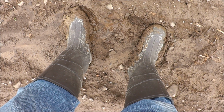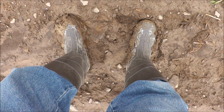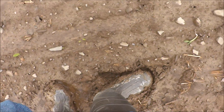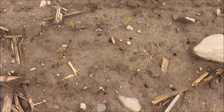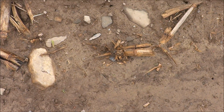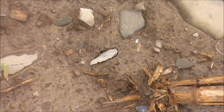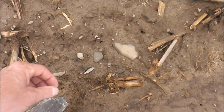Well, I'm back again for my third time. We had a monster rain last night and it's really soggy out here, so I'm trying to keep from stepping on things I shouldn't. I can see the corn's starting to grow right now, but I do see something here that might be my first find. Take a look at it here. I don't sink in the mud.